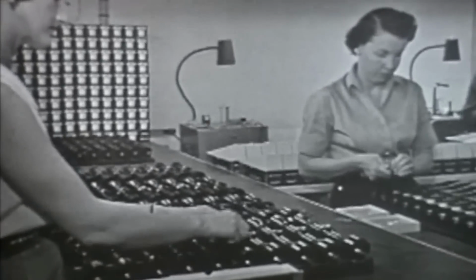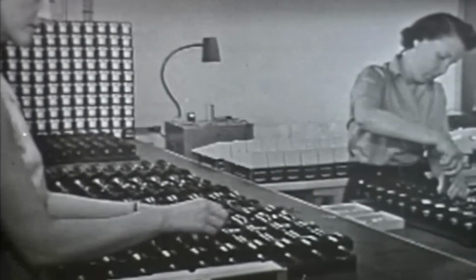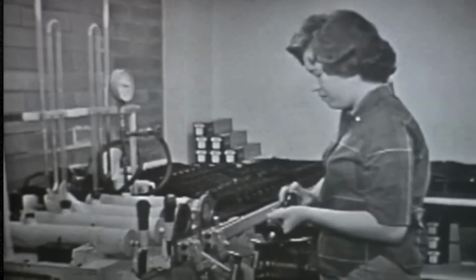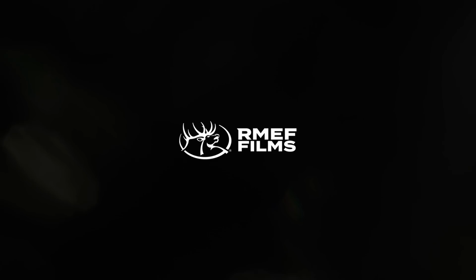From assembly, the scopes move to the testing and the nitrogen processing area. Each scope is loosened and then placed in a pressure tube. A vacuum of 30 inches of mercury per square inch draws out all the moisture-laden air.